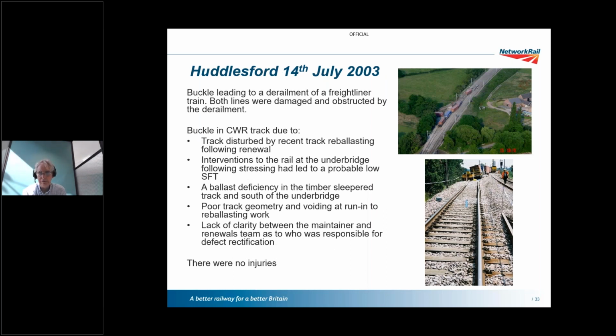So let's think about Huddlesford now. In July 2003, a lot of Guinness was spilt on the West Coast Main Line that day. So the track buckle happened at 16:38 on a very hot and sunny day when the temperature was estimated to be in the region of 40 degrees C. The train was doing about 75 miles an hour at the time of the derailment. The driver saw nothing of the buckle. The first the driver knew about it was when he got an emergency brake application.